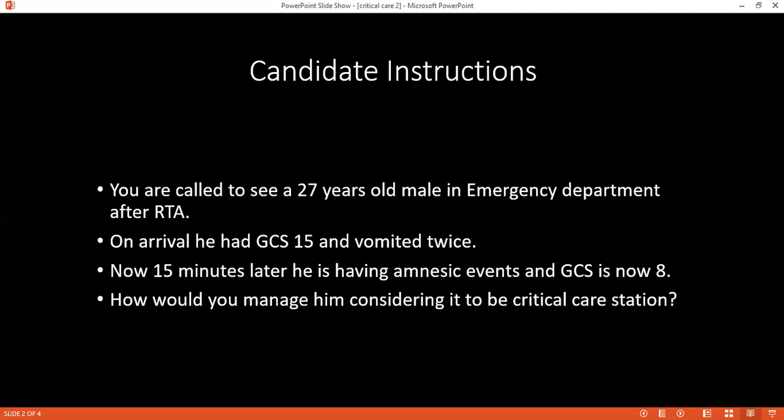Since he's already vomited twice and has a GCS of 8, his airway is unlikely to be patent. So we'll first secure the airway, and then we would possibly think about inserting an NG tube for his nutrition, and also start him on IV fluids whilst we wait for the diagnosis and further management. Even before the NG tube, maybe a wide bore cannula.